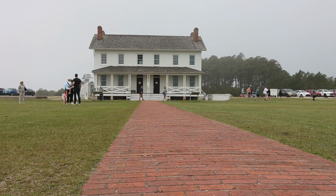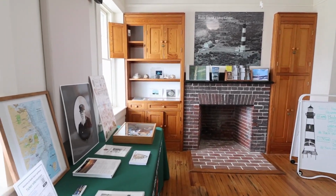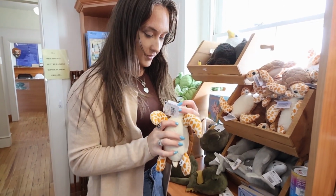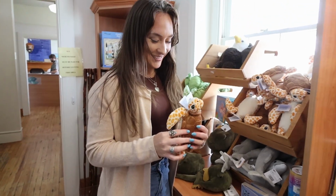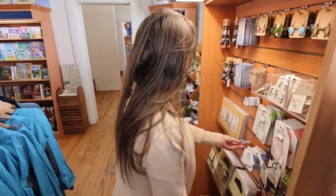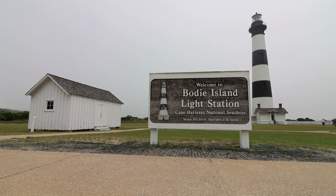The visitor center is in what is the historic double keepers quarters. That's where the lighthouse keepers would have lived, and the lighthouse and the little structure in front of that was more where they worked. Inside we have a contact station. You can ask as many questions as you like of whoever's behind the visitor center desk. And on the other side there is a gift shop to purchase souvenirs. From late April through early October, the lighthouse is open for climbing. Climb tickets are available on recreation.gov, so they're online ticket sales. They are timed tickets, but climbing the lighthouse is an opportunity as well.